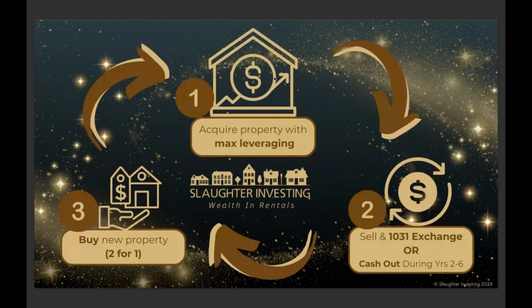So let's go back to what you've seen many, many ways from me over the years. We're going to acquire a property with max leveraging. Now, max leveraging, making sure it cash flows, of course. This becomes more important when interest rates are high. So like when interest rates were at their height, most of our people were putting 30, 35% down. Now we're back to 25 to 30% for most people. We'll be back down to 20% when rates come down a little bit more later this year.